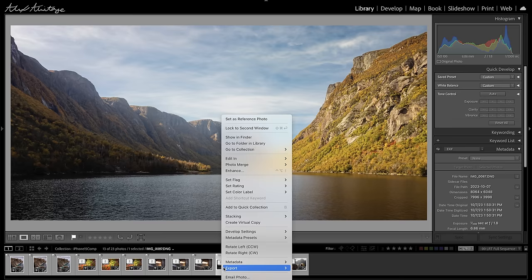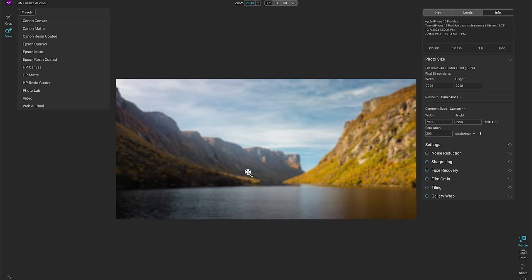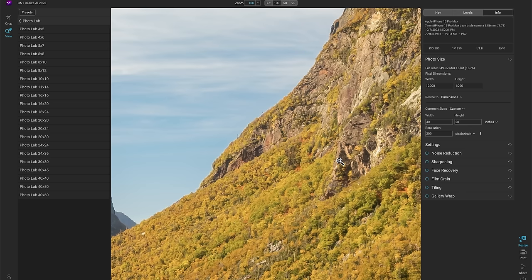Before sending these off to the printers, I take both images into On1 AI Resize and upscale them to poster sizes. I recommend doing this for any image you're planning to print, regardless of what camera it was taken on, and I will have that link down below the like button if you're interested. This will always provide better results than just letting a print studio upsize your images for you, and is something that I've done throughout the years, no matter what camera I've shot on.